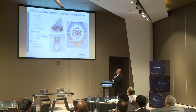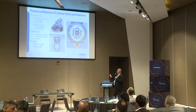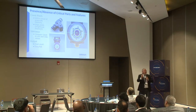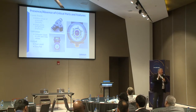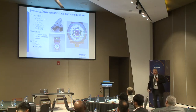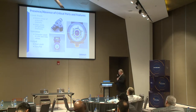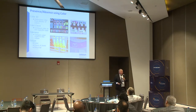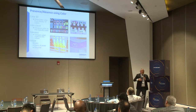Presence, absence, a number of applications, count pixels, and what is important is when you see the image, you can ask the system to give back the number of pixels that it found within what you were looking for, or just a basic pass and fail. This is good, this is not good, and then it relays the information to a relay that pushes out a product or to a PLC. Mentioned that before, presence, absence using color. You see the fuse box. You just program the system where you expect a yellow one, a green one, and a red one, and it gives you a pass and fail for the whole box or for the individual.